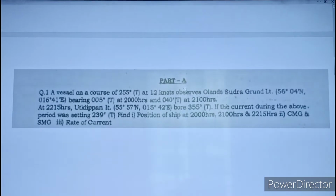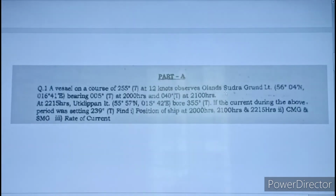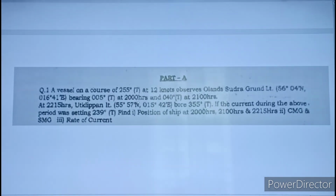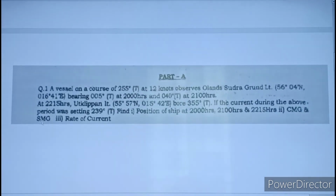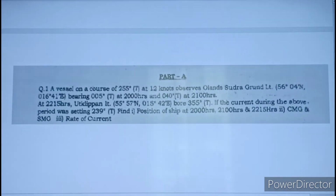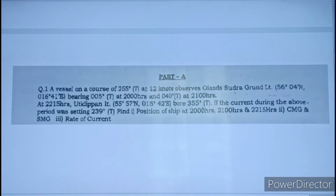Okay, and the first question is, a vessel on course of 255 true at 12 knots observes Ålands Sund ground light position given, bearing 005 true at 2000 hours and 040 true at 2100 hours. So this is 2000 hours, this is 2100 hours. So at 2215 hours another light, position given, bore 355 true. If the current during the above period was setting 239, find the position of the ship at 2000, 2100 and 2215 hours, the course made good, speed made good, and rate of current.